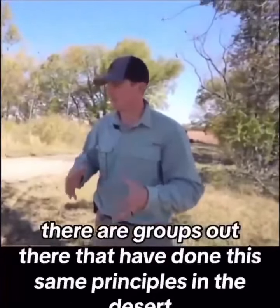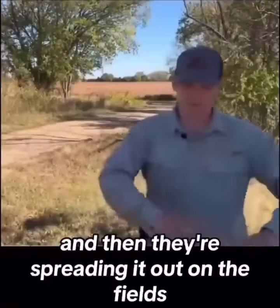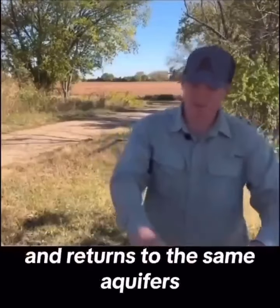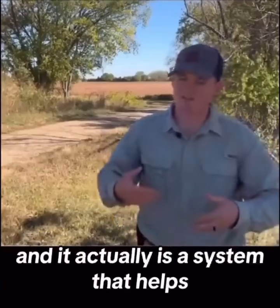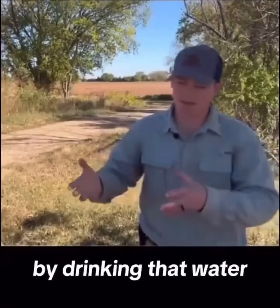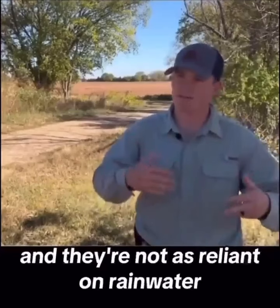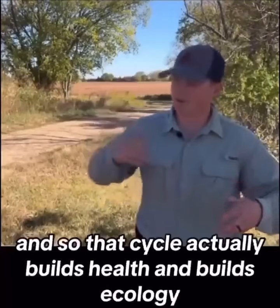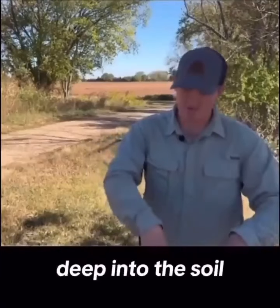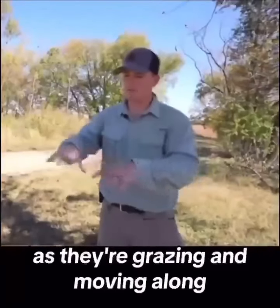And in terms of water and addressing that, they do drink a lot of water. However, they're drinking that water and then they're spreading it out on the fields as they graze. That water then filters down through the healthy soil and returns to those same aquifers. And it actually is a system that helps increase soil life and activity, because the cows, by drinking that water and then spreading that water on the fields, are actually like continually watering the fields, and they're not as reliant on rainwater. And so that cycle actually builds health and builds ecology deep into the soil, and there's no net loss of water in that system because it's a closed system as they're grazing and moving along.